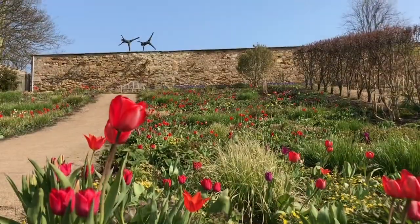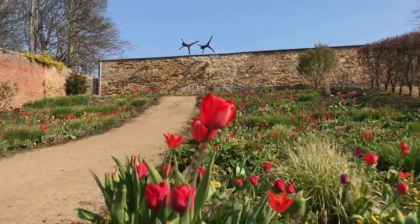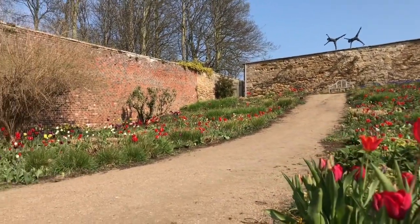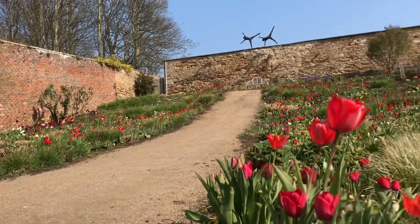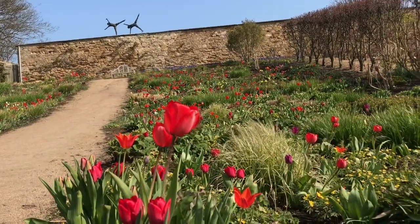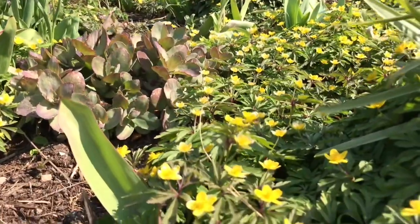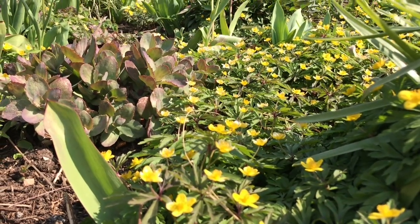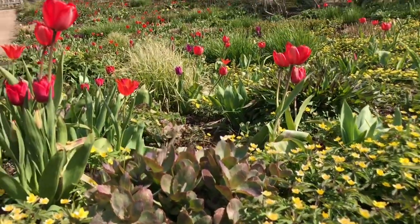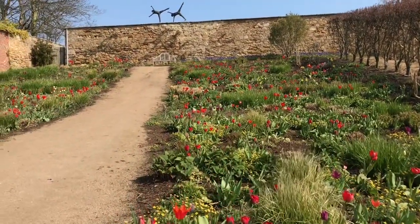So now we've just moved up the garden into the double herbaceous border, which is one of the really lovely areas at this time of year, because it's covered in all these wonderful red and purple and orange tulips. And we've also got this very nice little yellow flower here, which is an Anemone ranunculoides, which is just a carpet of lovely yellow flowers at this time of year, and then that will just disappear away completely as the rest of the herbaceous starts to grow.